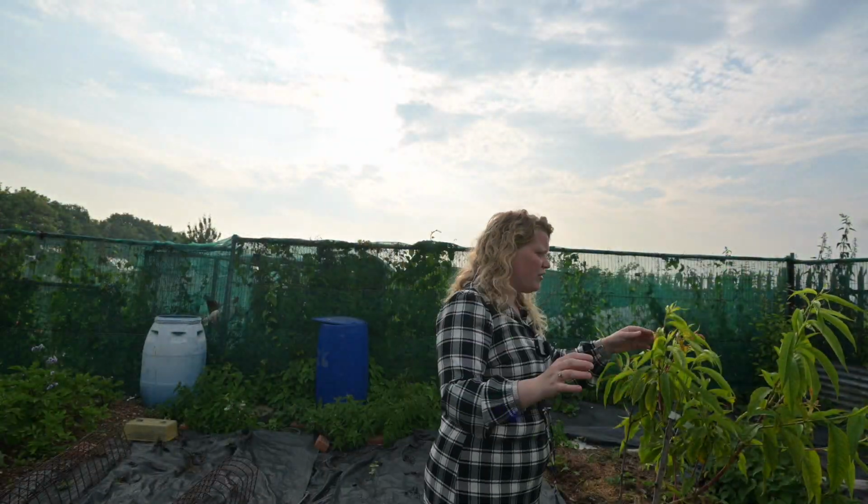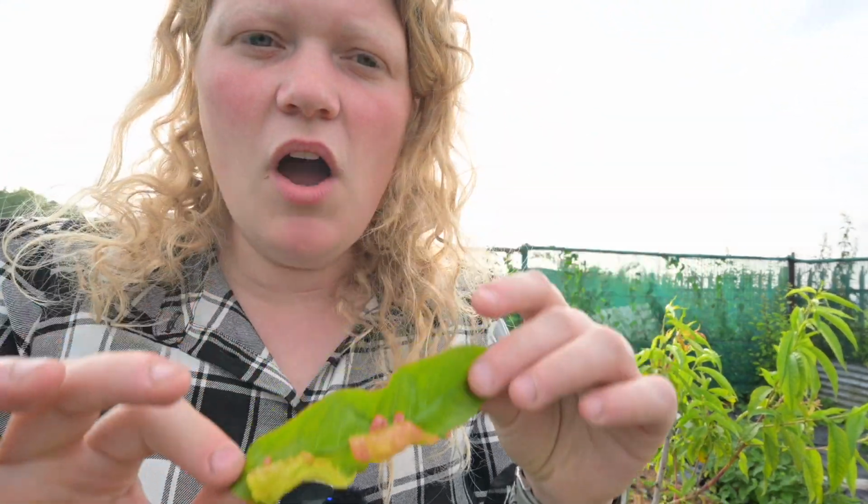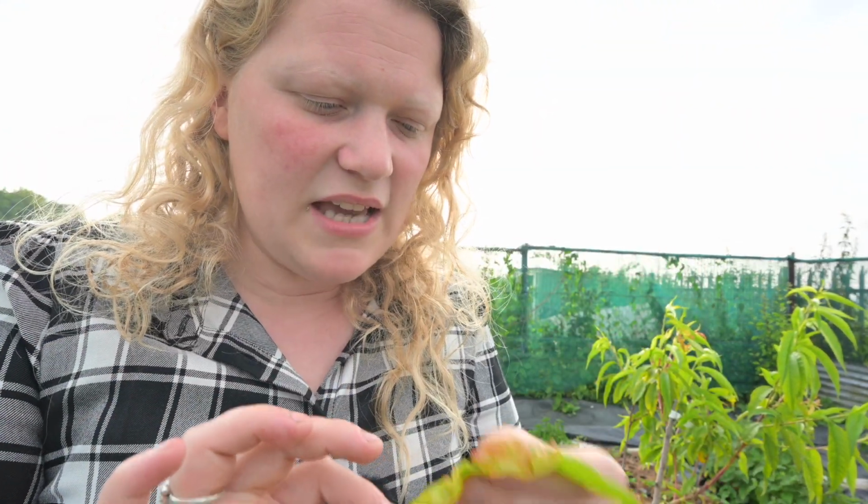It is a peach tree. The peach tree has leaf curl on it. So you can see that that is leaf curl. This is a fungal disease.